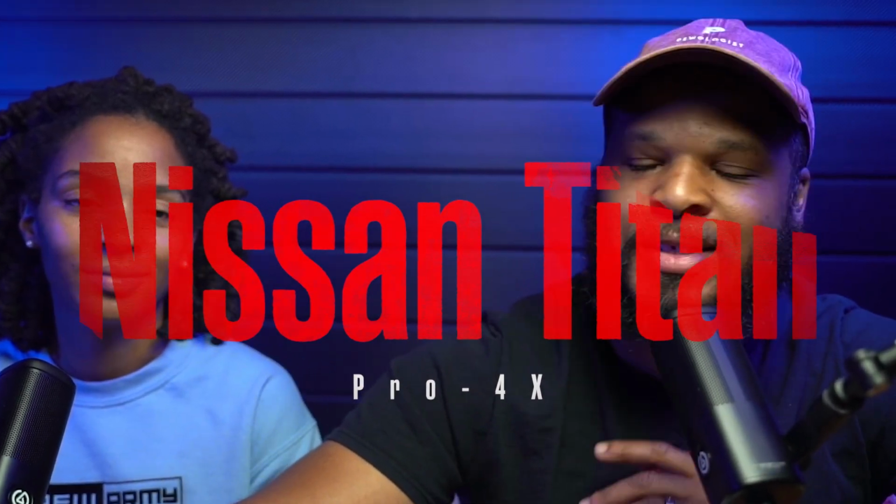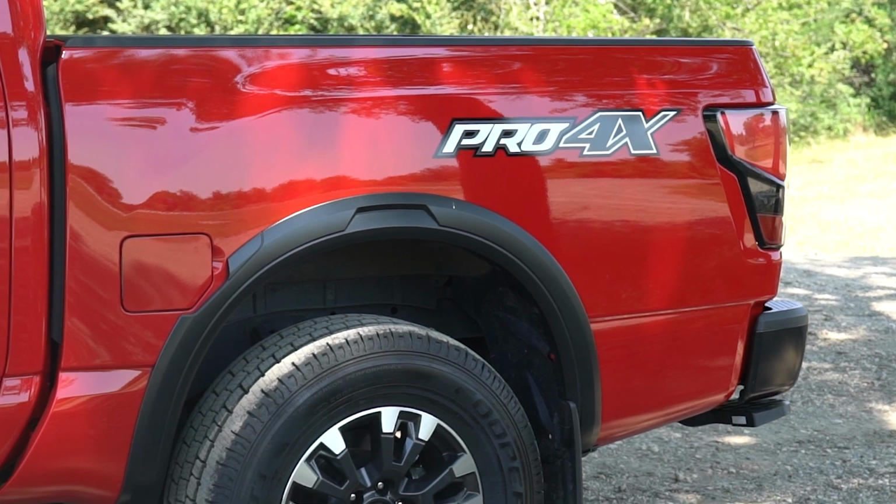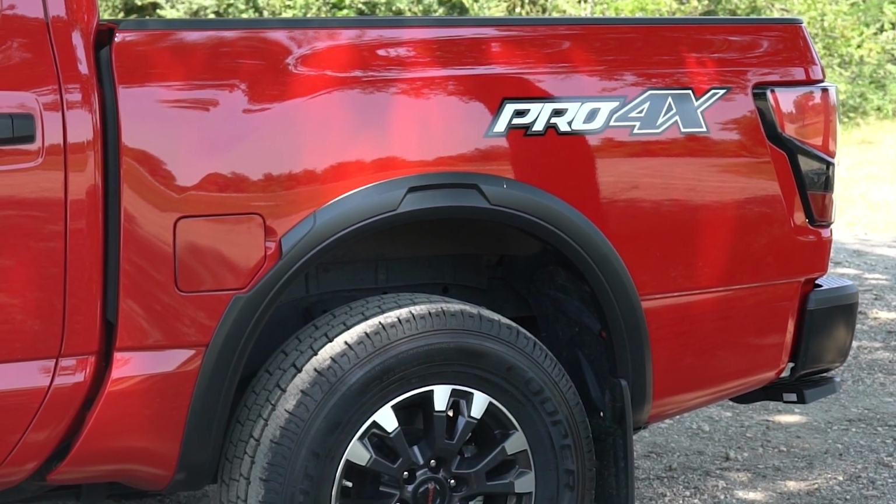First things first, we just picked up an A61, which for those of you who don't know is the Nissan Titan. Our particular year is the 2021. It's going to be the Pro-4X model. What do you think just off the gate of the vehicle? What's your overall opinion? Just a quick brief summary.